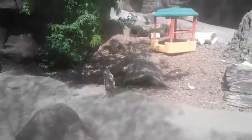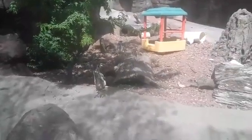And ladies and gentlemen, we are going to go out on meerkats digging because they're doing a great job of digging. It's what they do.